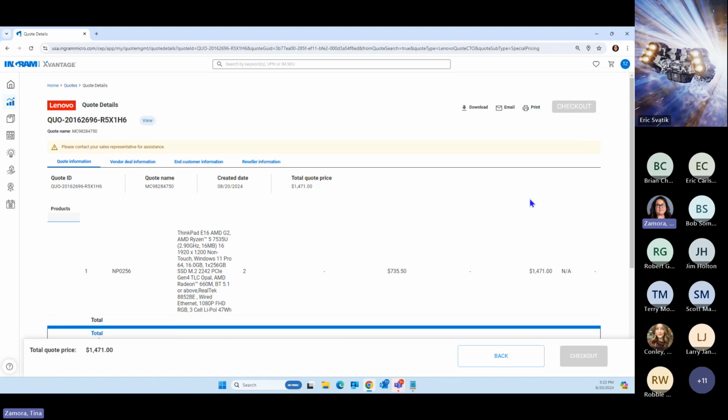In most cases, you would be able to go right to checkout unless you get a directive here. And that could be for various reasons. Maybe there's a question about this build. Maybe Lenovo's notified us of something special going on, or they want you to purchase something different. But Ashley, or anybody on her team, would definitely be able to help you execute on that order for that specific opportunity. So that's the process of creating a standard and custom SKU Lenovo quote.